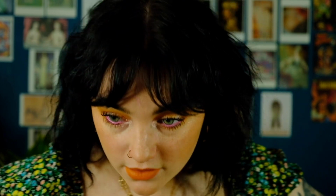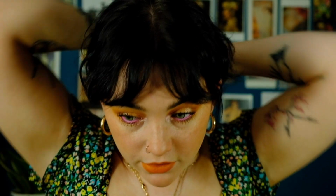I love this lipstick. And this is the finished look. I had a lot of fun doing this. What do you think? I love the pops of pink in the inner corner and the baby pink on the waterline. I think it looks really cute, and this is definitely something I would wear day-to-day during the summer when I want to feel really bright and fresh and healthy.